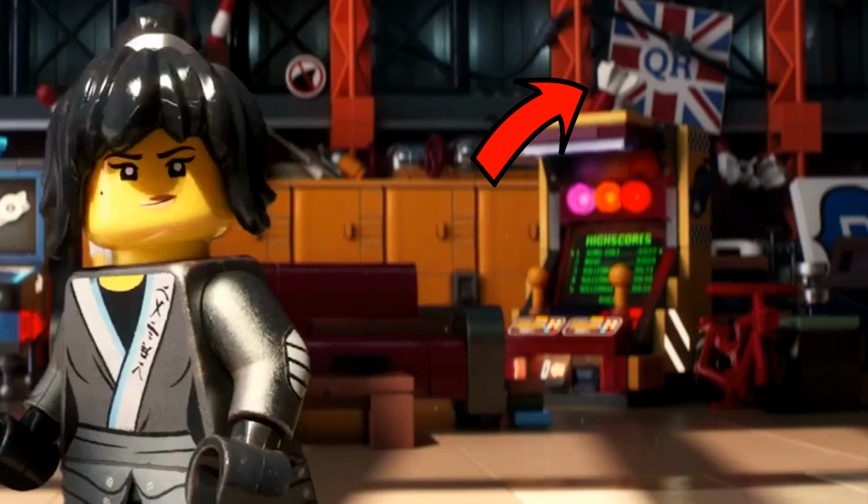It appears to be a perfect square, looks similar to the Great Britain flag, and has the letters QR in the middle. Now I couldn't really figure out exactly what that means, but it probably is just a reference to one of the team members on the producing squad for the LEGO Ninjago movie. That may be his initials, part of his last name, we really do not know. It's all up for speculation.